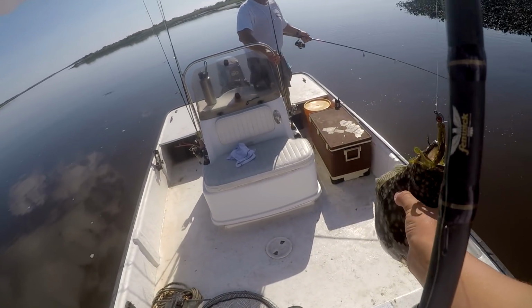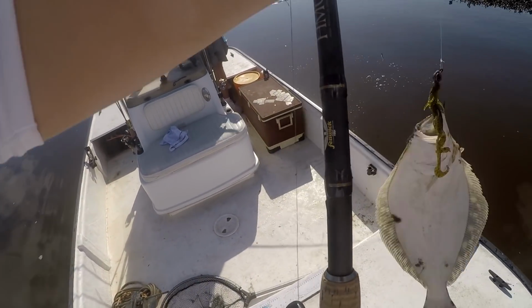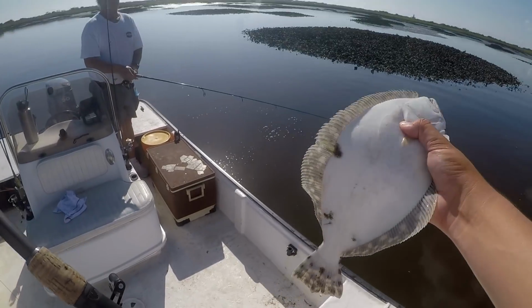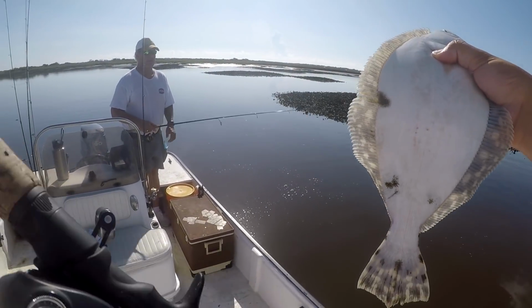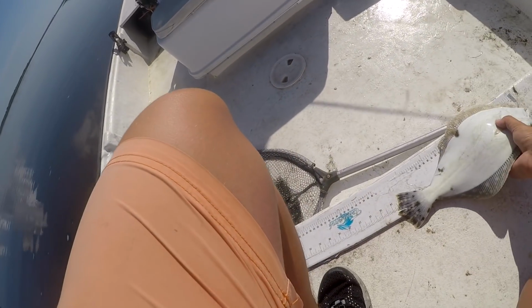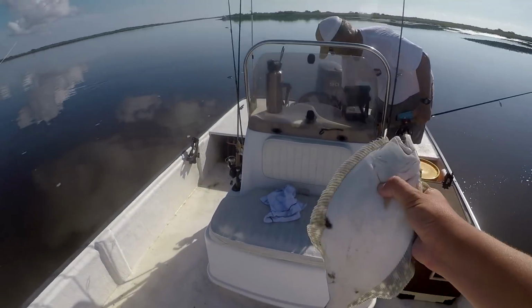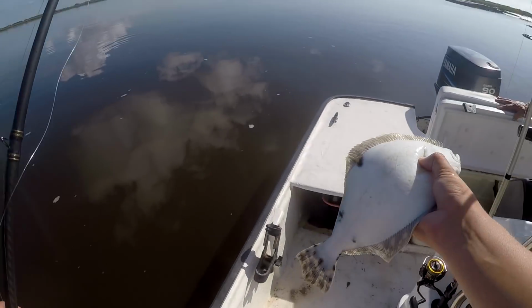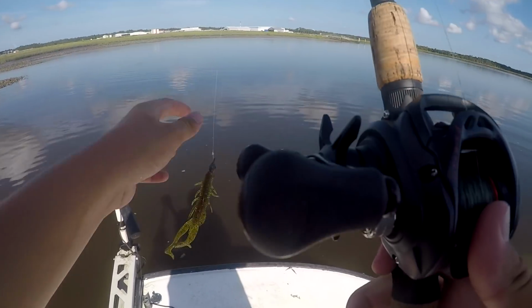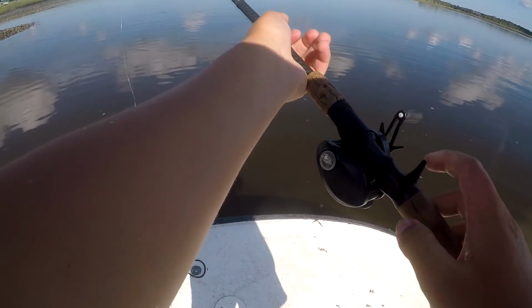16? No, this thing ain't nowhere near that. 13 or 14. I'm saying 13. But look at the spots on the back of him. That's like bleeding over to the side. 13. About 14. Right on the money. All right, little buddy, go join your little friend. If I catch another one on this thing, I might have to give one to you.